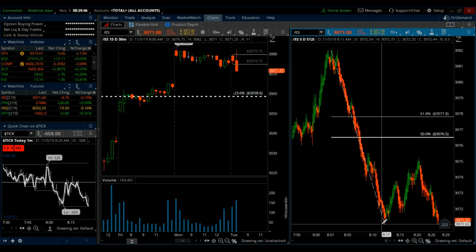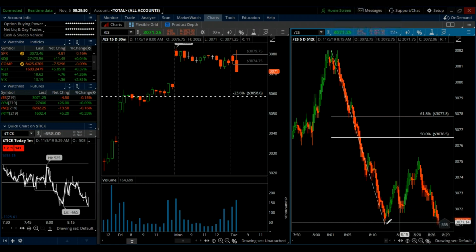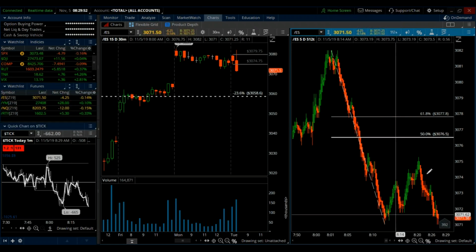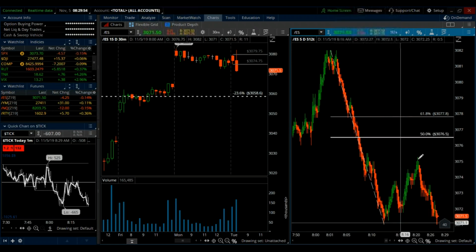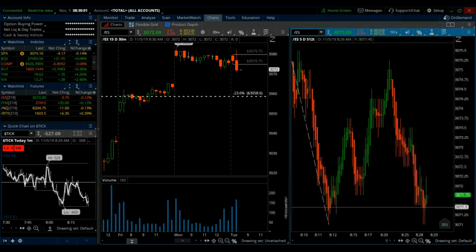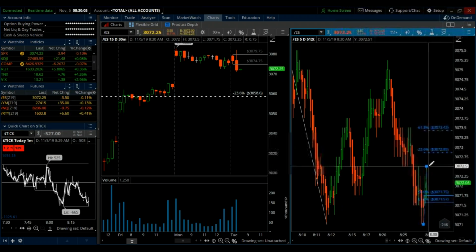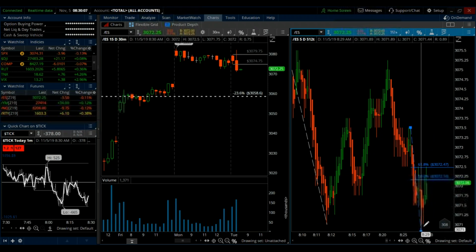Right, so here is a retest of lows. Remember, we had that low tick earlier. So you can see a decent little bounce, 3, 4 points off of the low tick lows. And if we get a double bottom here and we break this swing high, we'll be able to take another little long.